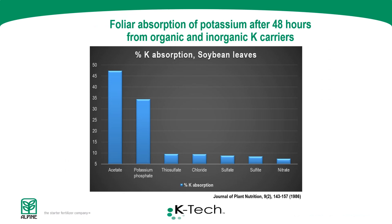I want to spend a few slides on what differentiates Alpine K-Tech when we get into foliar applications and why it's a superior potash source for foliar. This first graph is from the Journal of Plant Nutrition, and it shows the potassium absorption on soybean leaves of different sources of potassium.